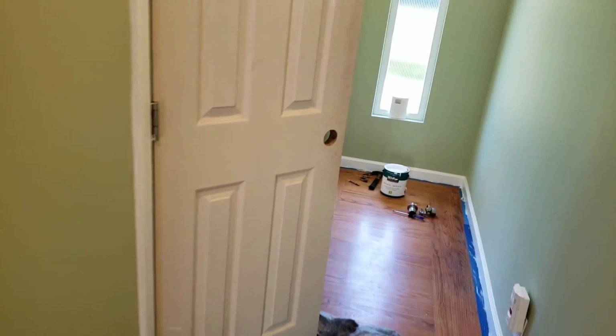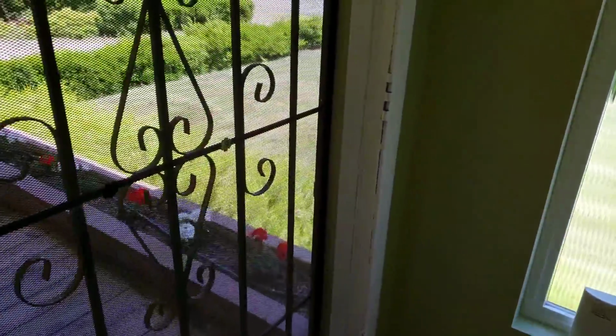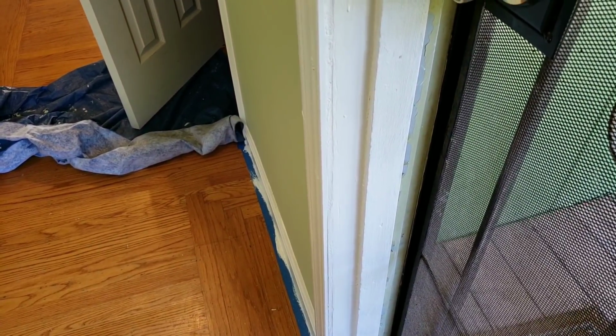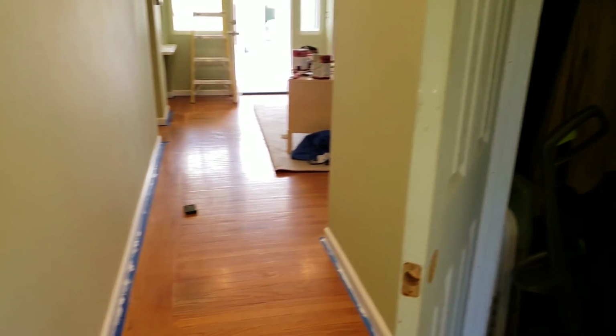So remove the hardware from here and show you guys over here how nicely, remember we had to do that fill, how nicely that's filled in now. It's not perfect, it's good enough for a door jamb. I'm very happy about that. So doing the painting around that, and then a little bit after my coffee break, we're going to rehang that door and do some more painting.